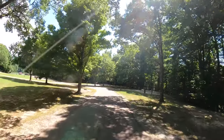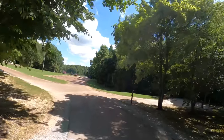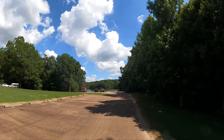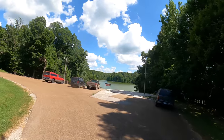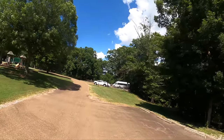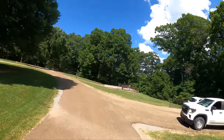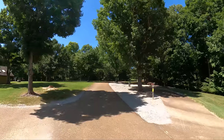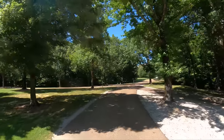Oh, we have lake access on this loop as well. A play structure for the kiddos. And an actual beach. Quite a few pull-throughs over here.